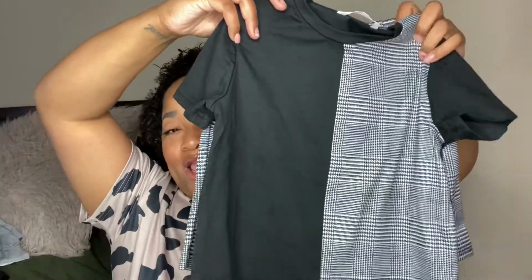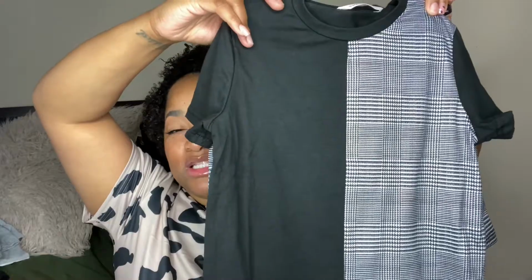And then it has a shirt to match too. This shirt is really cute. It's black and has the plaid on a design on the side. I thought it was really cute, and I'm looking forward to him wearing it.